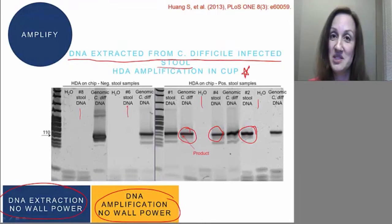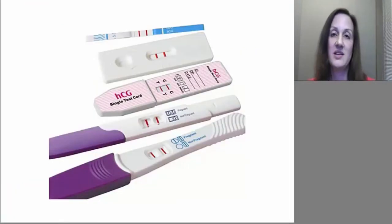However, you'll remember there was also a detection step. And in order to do this detection step, or gels, electrophoresis gels in the laboratory, you know that we have to plug them into the wall. So the very last part that I'd like to talk about is how do we get signal out of these samples without plugging anything into the wall. This brings us back to the pregnancy tests that we talked about earlier.